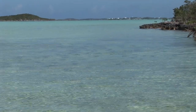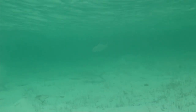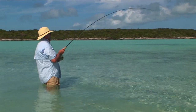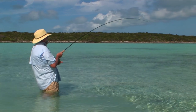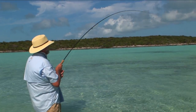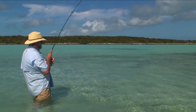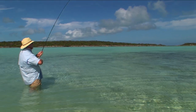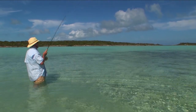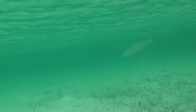See him? You got him. Good show. That's a good size one, whatever it is. Come here. You got him. Whoa. That's a good one. Yeah, you're not kidding. Let him run. Don't take the drag too tight now. Let him pop off. When he starts to run, just let him run.